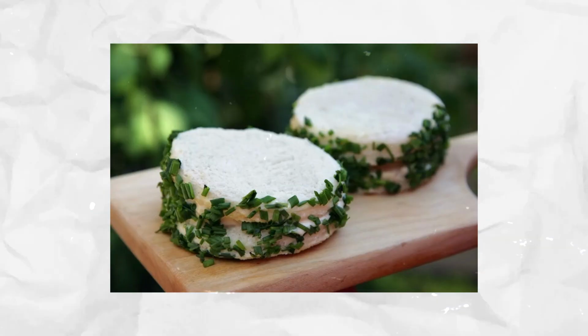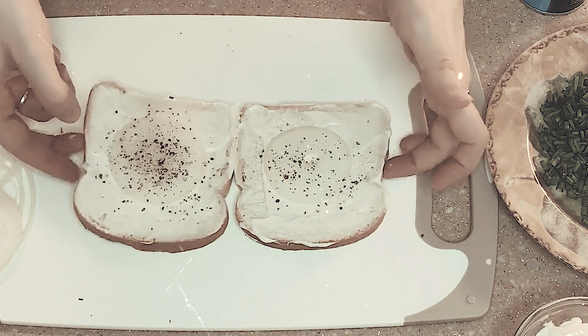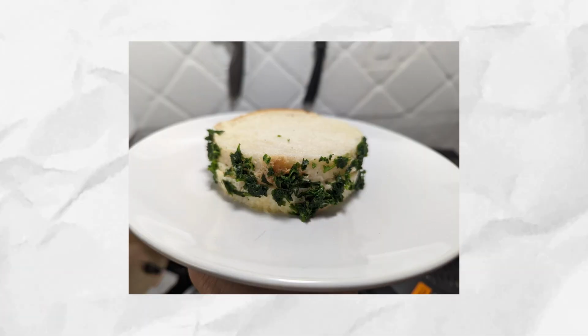Onion sandwiches weren't just about getting by. They were about making the most of what you had, about honoring every scrap in the pantry, and about the quiet triumph of sitting down to a meal, however humble, and carrying on.